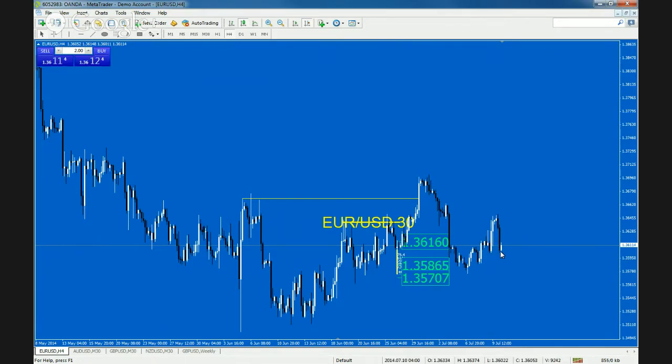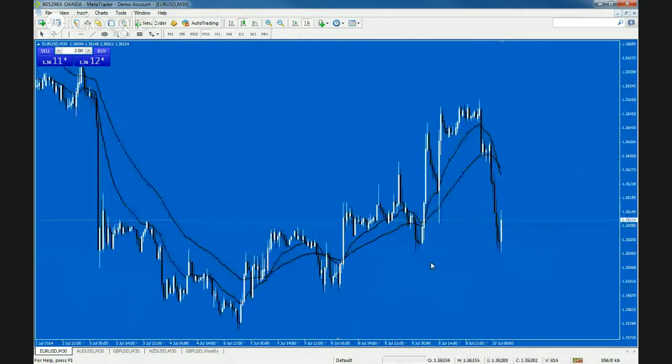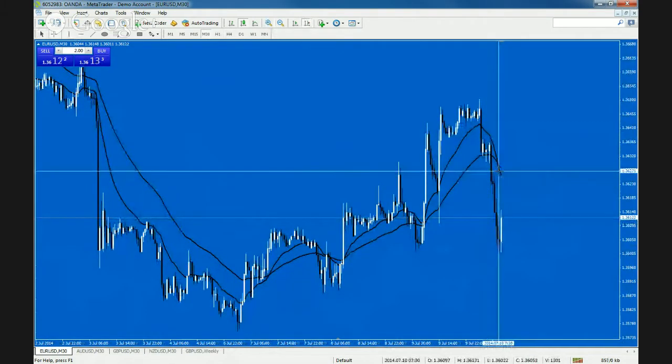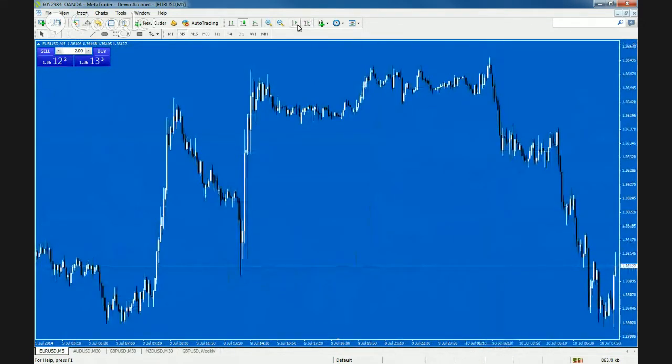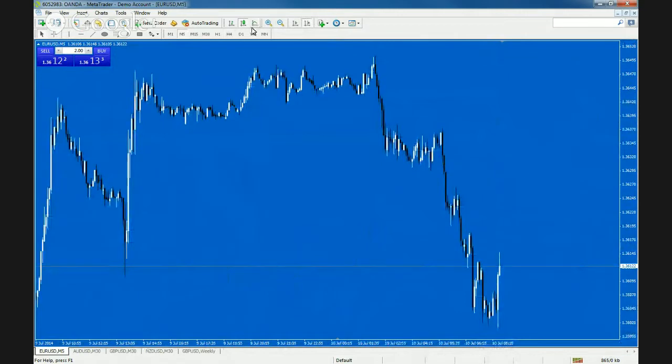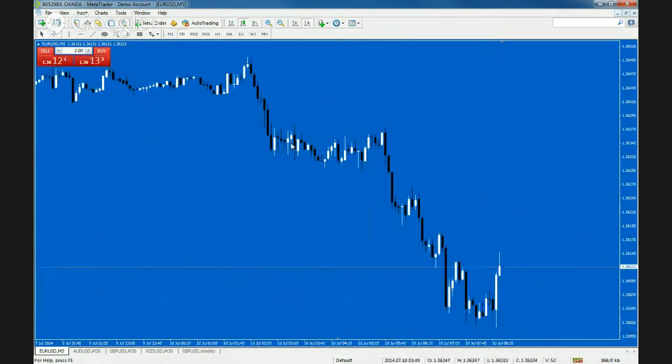So if we were to zoom in on our 30-minute here, getting a little closer to price, we see that the trend turned over just right about now. Let's drop down to the 5-minute, see if there's a range big enough that we could consider a trade.